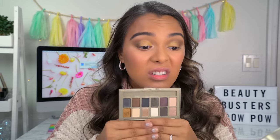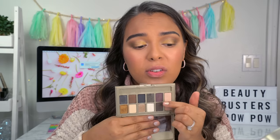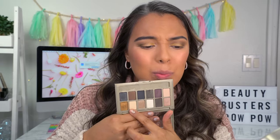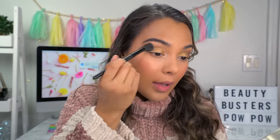Final verdict on this palette. I would say it's a poop. For me, it's not pigmented. The color range is weird. I can't see myself having a nice color to blend this with. There's not enough mattes. The only matte is this one. Kind of chalky. In terms of how blendable they are, they're kind of blendable. Like, they're not terrible, but they're just not very pigmented.